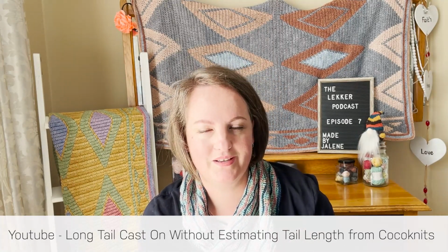Anyway, I found a video on YouTube. Normally when you do a long tail cast on, it is difficult to judge exactly how much tail you have to keep, so either you have too little or you end up with too much left over. This video shows how to do the long tail cast on without figuring out how much tail to keep. I'll maybe just share that video's name with you. That is quite a good technique. I want to try it on the second sock of the pair I have in my WIP.